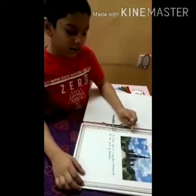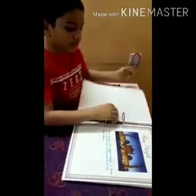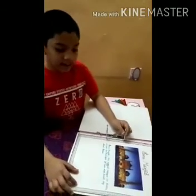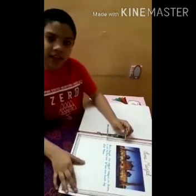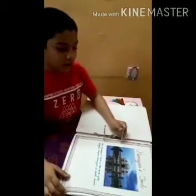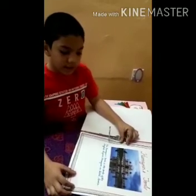Qutub Minar. The Qutub Minar is a very tall monument. It was built by Iltutmish. Jama Masjid. Jama Masjid, the biggest mosque in India. It is near the Red Fort. It was also built by Shah Jahan. The Humayun's Tomb. The Humayun's Tomb is the tomb of the Mughal Emperor Humayun in Delhi, India.